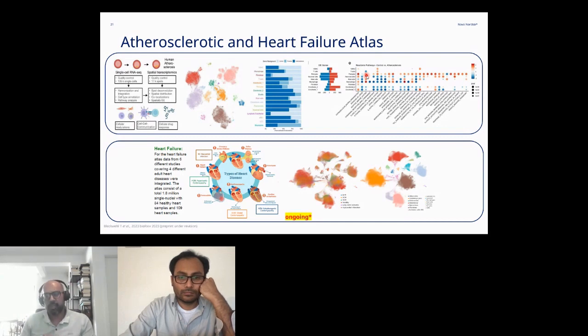Here is a very small schematic of overall what we have done in terms of the integration and some of the cell type labels that we have been able to annotate. But this work has a lot still ongoing, because there's a lot more that we think we can generate in terms of hypotheses and findings from this work.